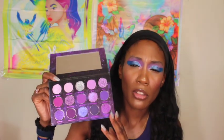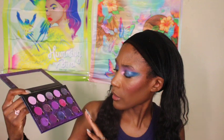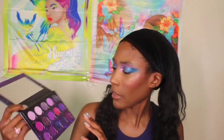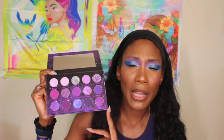Next, we have the D'Angelo Nicole and Beaute Bar Ultraviolet palette. So y'all know I live for a purple moment, so I was happy to come across this purple palette in my collection. However, I feel like because I am a purple palette connoisseur, I already have a lot of these tones. I think it was the shimmers in here that were unique to me, because they had different shifts and undertones that other purple palettes I have don't.